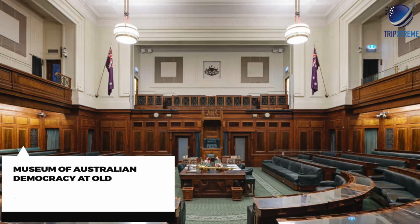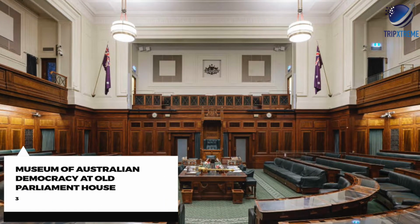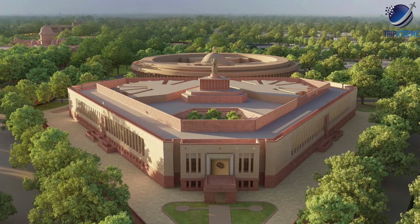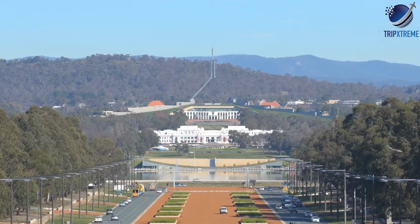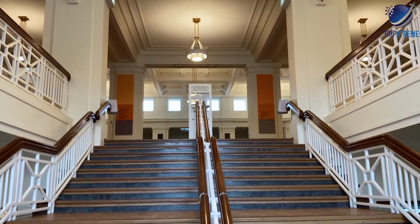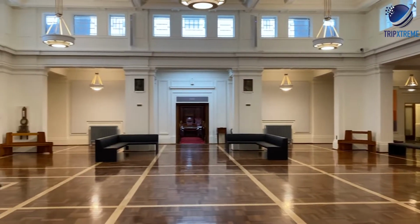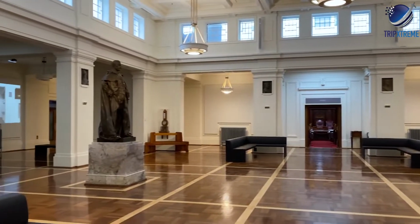At 3, Museum of Australian Democracy at Old Parliament House. A short walk from New Parliament House at the base of Capitol Hill, Old Parliament House is now home to the Museum of Australian Democracy. Not only can you soak up the history of this National Heritage listed building, you can also learn about the important foundations of Australia's government.